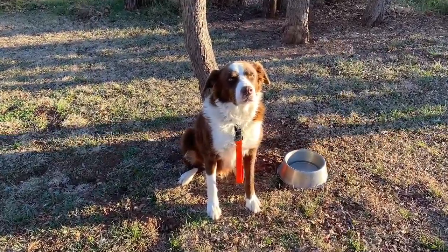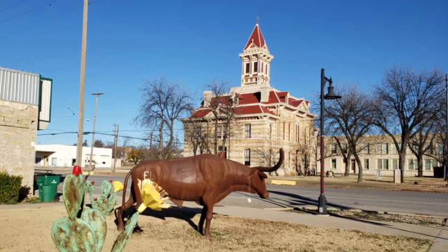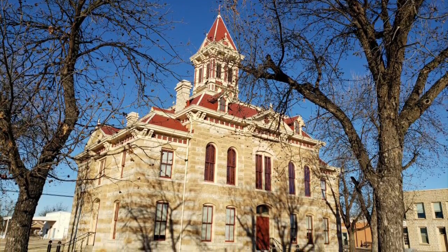Pancho approves, though. The last stop on Chris and Pancho's trip was Throckmorton, Texas. It was established in 1858 and is one of the 6 dry counties left in the state.